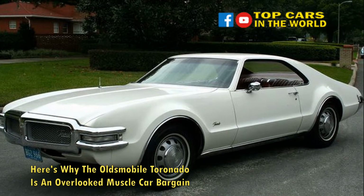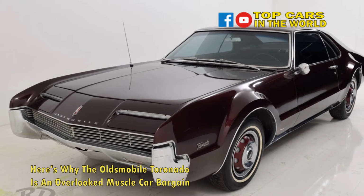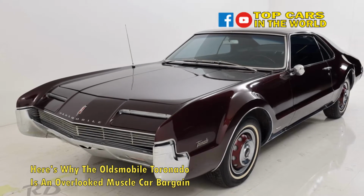its more engaging setup. For those who don't like the sound of the Toronado, it is possible to modify it to rear-wheel drive, as Leno's car proved.